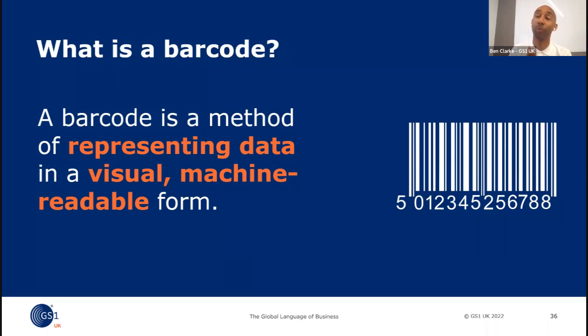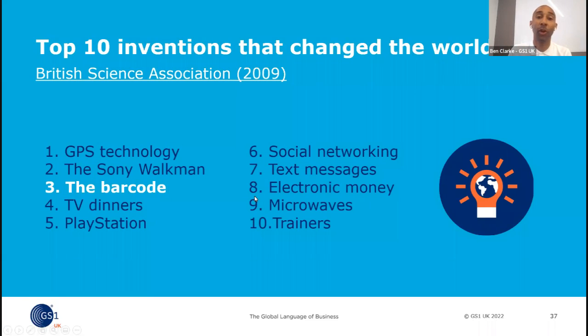However, a computer is brilliant at it. So a barcode is just a really cheap, efficient, accurate data entry technique. And it's so good that it was voted one of the top 10 inventions that changed the world. I love this list, although you shouldn't look too closely at it, or you might wonder, well, where's the wheel and the internet? And what on earth are trainers doing on there, or PlayStation? But we're not going to argue with the British Science Association, because barcodes, they do a job. They really haven't changed in 50 years because they are so effective.